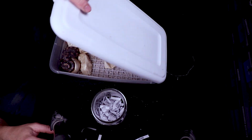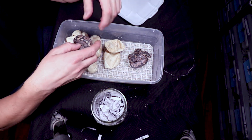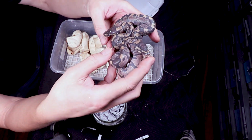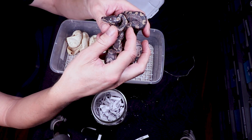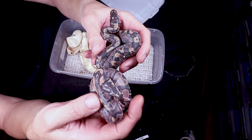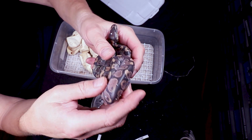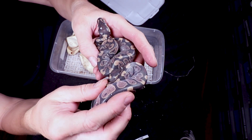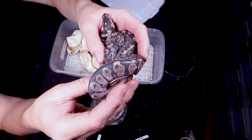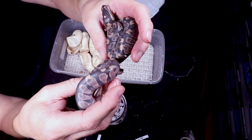Alright, so 2 snakes left here. And take a look at this. So we have one here, and it's kind of hard to tell now because they're really both in a deep shed, but you can definitely tell there is a difference between them. And you can actually see in this one here a little bit of a coppery color. That is my calico coming through, and this one is just a normal.